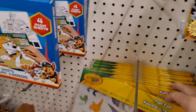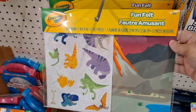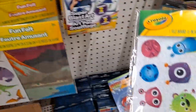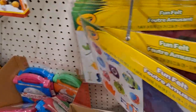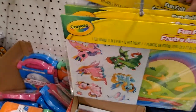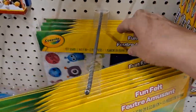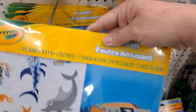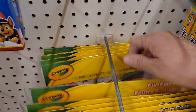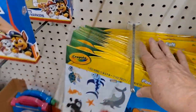I have seen these at my store, and I've done them before, or showed them before, the felt figures. So there's a dinosaur, there's space, dragons, rainbows and unicorns. See if there's anything new here. Dinosaurs. These are Crayola products, so here's the ocean. Another treasure trove, treasure trunk. Seeing if there's a new style in here. No. So it looks like it's those four.